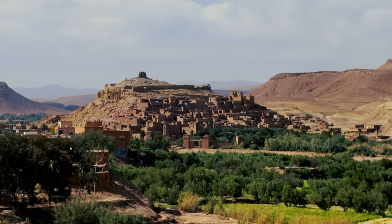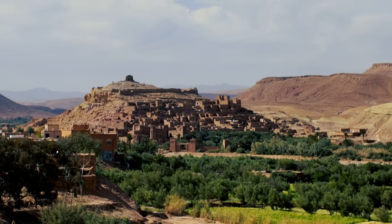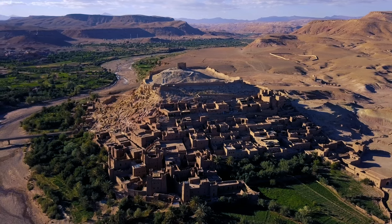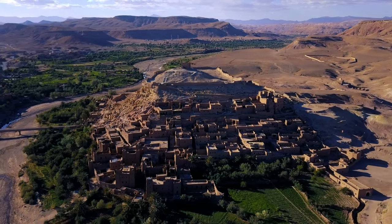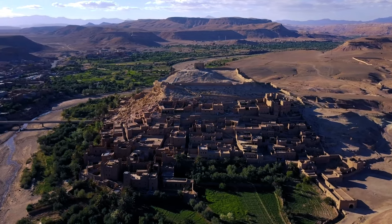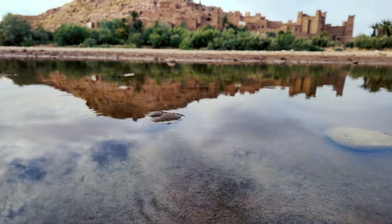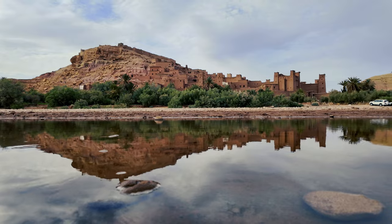Ait Ben Haddou is a wonderful example of an ancient Ksar, a traditional fortified village made of earthen buildings and surrounded by defensive walls and towers. These villages were often located along caravan trade routes, built to protect their inhabitants and their goods. Caravans would stop here to rest, trade goods, and stock up for their long journeys.